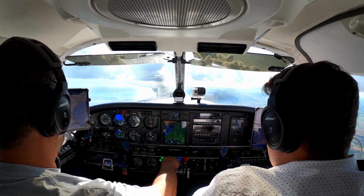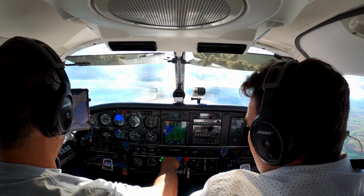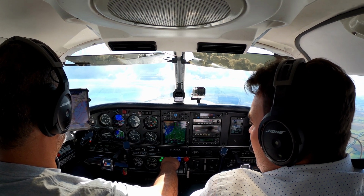I'll go one stage of flaps when I get into the speed there. There we go. One stage of flaps.